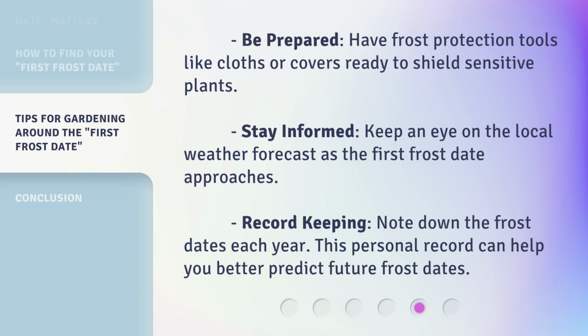Be prepared. Have frost protection tools like cloths or covers ready to shield sensitive plants. Stay informed. Keep an eye on the local weather forecast as the first frost date approaches. Record keeping. Note down the frost dates each year. This personal record can help you better predict future frost dates.